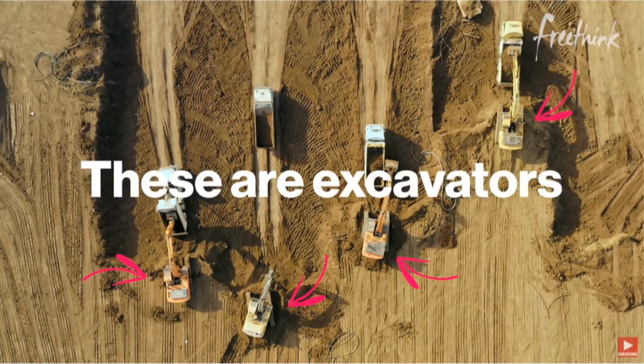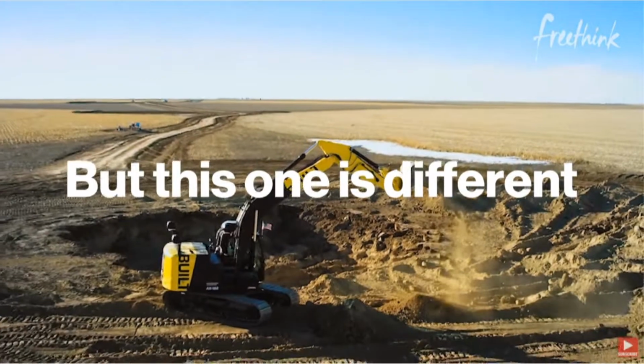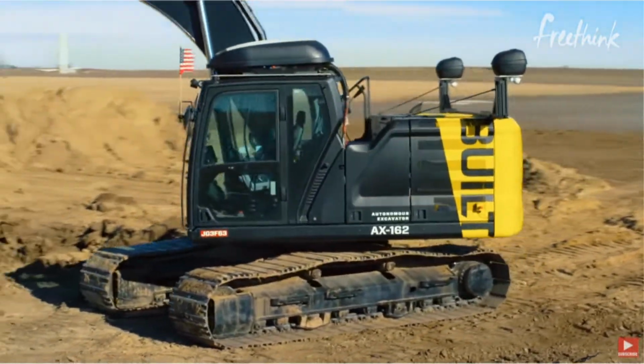These are excavators. But this one is different. No one is operating it.